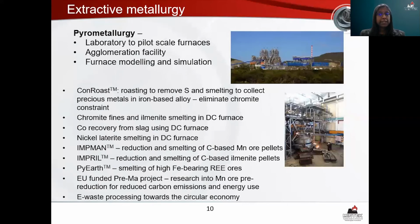Our pyrometallurgy facilities are also available from laboratory to pilot scale, and we have a global footprint in direct current furnace technology. We have 1.5 megawatt and 3 megawatt furnace capacity on site, and you can see these people that are dwarfed by the furnaces and all the constructions in one of our bay areas. In all of the work that is conducted, we make use of modeling and simulation, which plays a large role in controlling furnace conditions. And we've had a number of different technologies that we've developed.